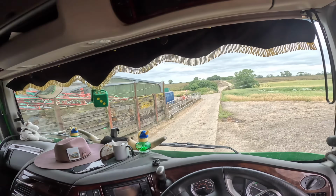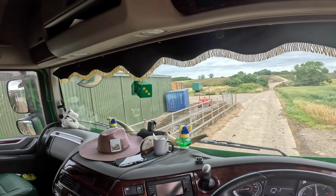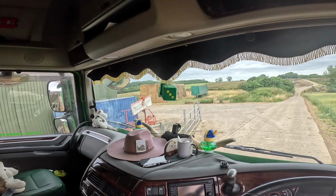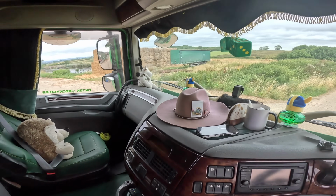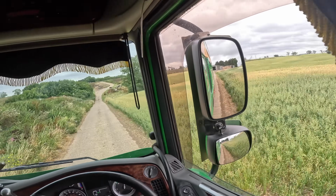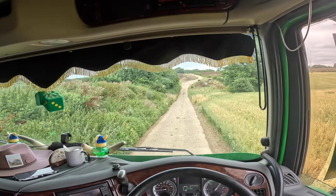Let's get going. We'll come back out this way because I'm not going back out that way. I feel like this way is a lot easier to get out anyway, because I'm going that way anyway, so it's a bit common sense. Right, let's take these 40 moves for a journey, shall we?